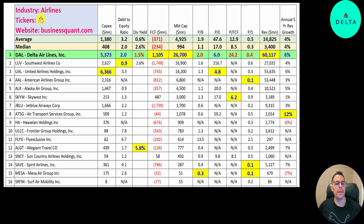There are 16 companies in the same industry as Delta, and if Delta has a number in red, they're worse than the median. If they have a number in blue, they're better. They spend the second most in CapEx, 5.4 billion. Most of their CapEx spend is the purchase of airplanes. I'm going to do a video on pretty much all these companies over the next couple of weeks. Debt to equity ratio is equal to the median, although it's pretty high. For every dollar of equity, they have $2 of debt. They're one of the 3 companies that pay a dividend in this industry. They pay the lowest of the 3. They generate the most free cash flow of any company in this industry. Most companies are negative. Only 3 companies have positive free cash flow.